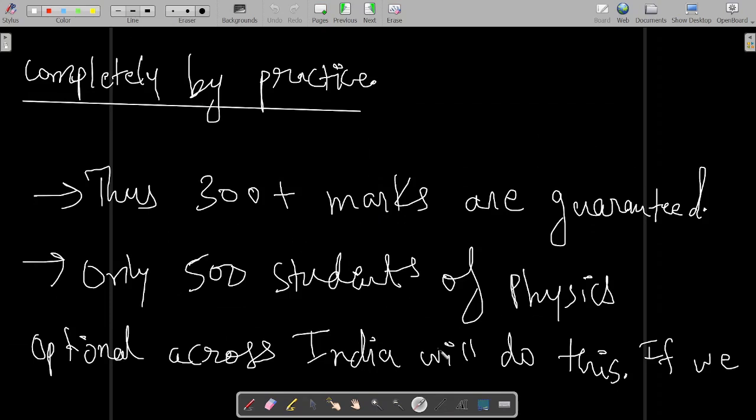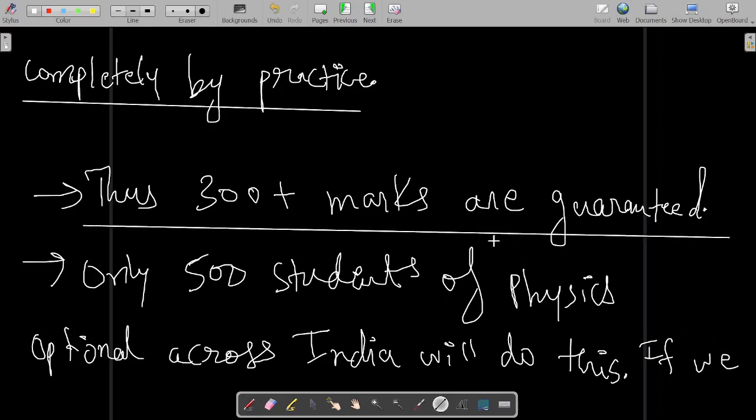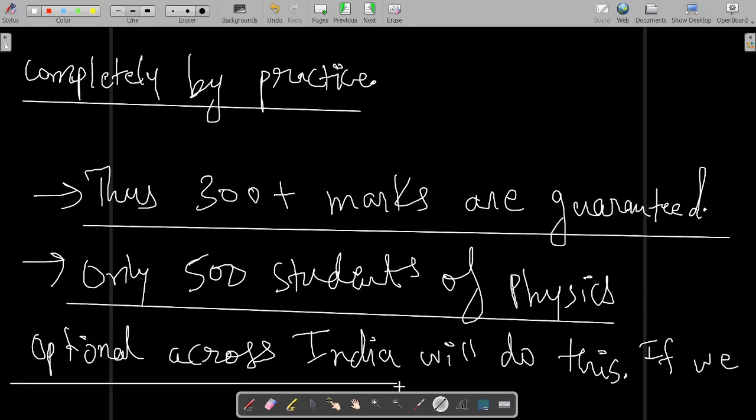If you do all these things which I have already told you, then 300 plus marks are guaranteed. Suppose there are 10,000 students of physics optional across India, then only 500 students out of 10,000 will do all this stuff which I have already told you.